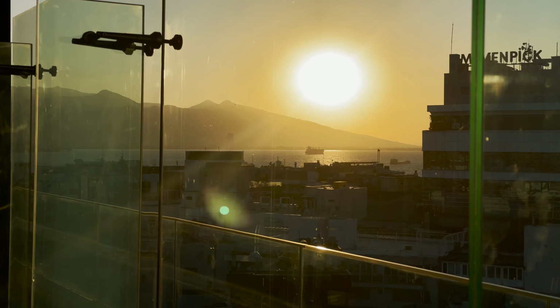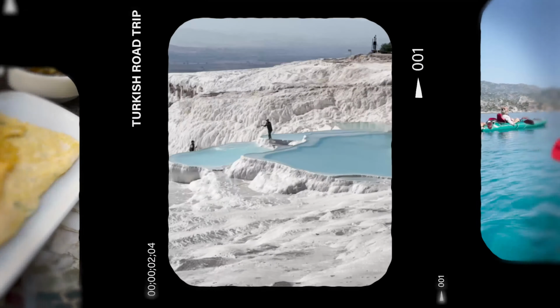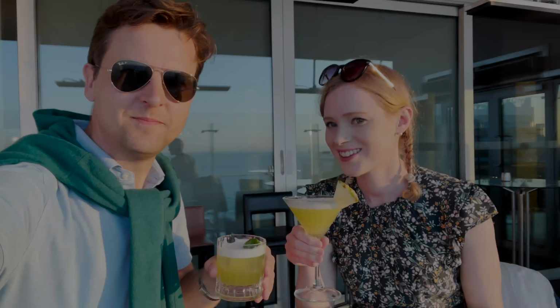It's time to reflect on what we've seen in just one small part of this incredible country, the natural beauty, the ancient sites, the marvellous food. It's been a reminder of how interconnected East and West have always been, and how cities and empires can vanish into dust. We can't wait to explore more of Turkey, but that will have to wait for another time.